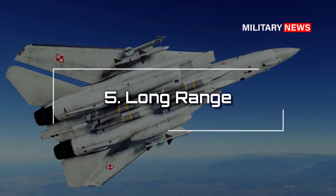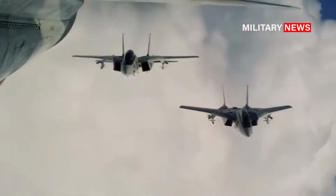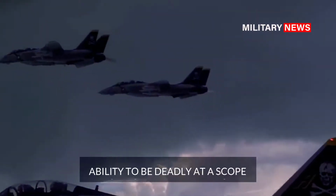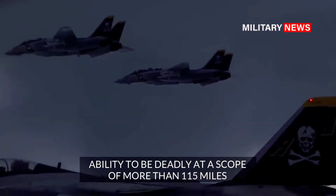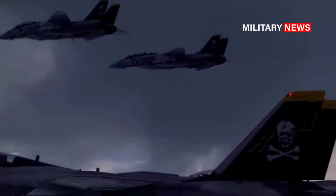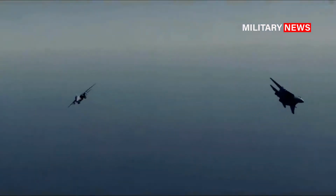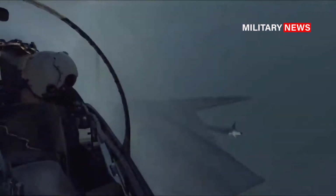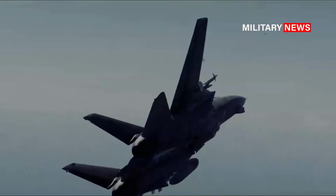Number 5. Long range. The aircraft was designed very intricately with the ability to be deadly at a scope of more than 115 miles. The AIM-54 Phoenix missile was utilized solely in relation to the Grumman F-14 Tomcat's radar and had a scope of 115 standard miles.